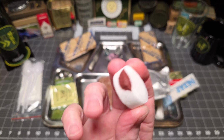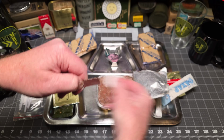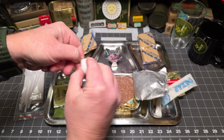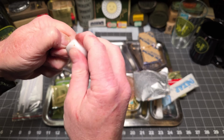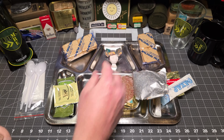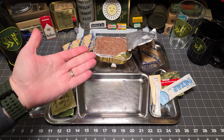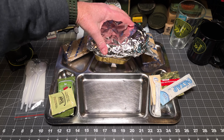They don't give you matches because they don't need to. These fuel tablets light themselves. Maybe, maybe not. Definitely not working the greatest. Yeah, that's not working worth a shit. Let's see how that does. We're going to put some tin foil over this to keep it from splattering.